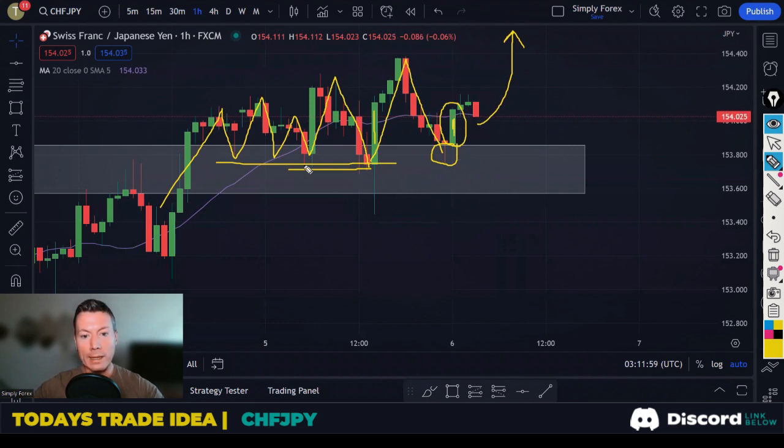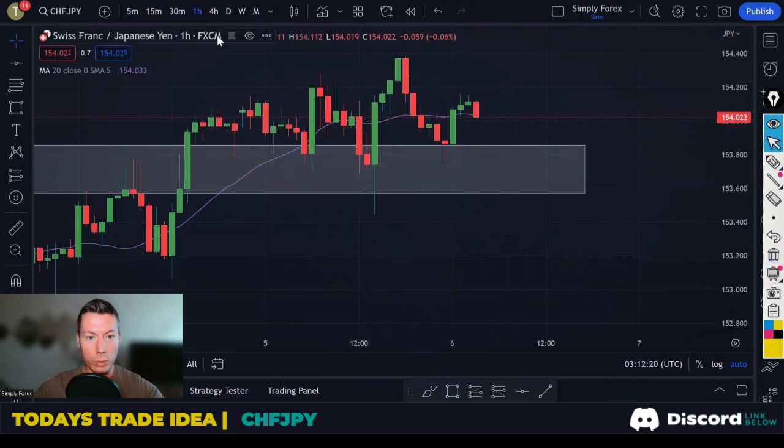If we start breaking these lows through here, this is when we are wrong. I know we have this wick here, but I would be concerned if we start breaking this level. If price comes down and breaks this level, I'm not really interested anymore, guys. That's the point where we are wrong. But at the moment, guys, H1 is looking good.